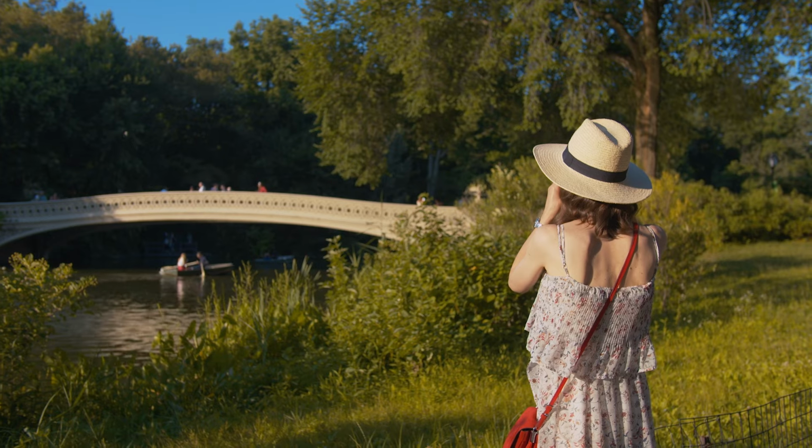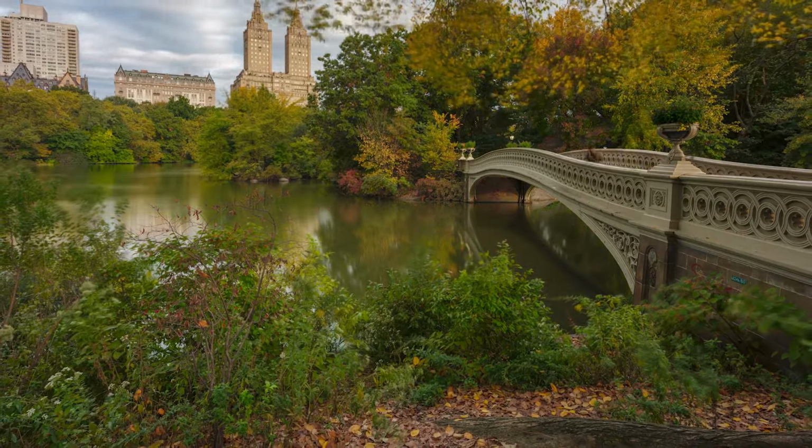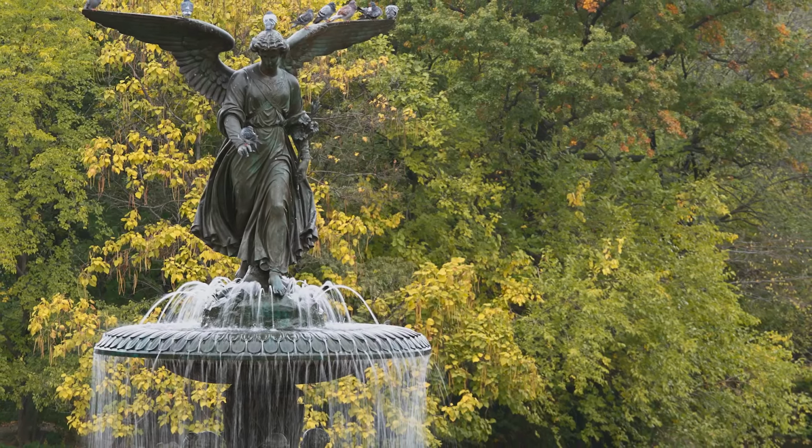Number 2. Escape to Central Park, an urban oasis in the heart of Manhattan. Stroll and relax on the scenic paths. Visit the photogenic Bow Bridge and the Bethesda Fountain.